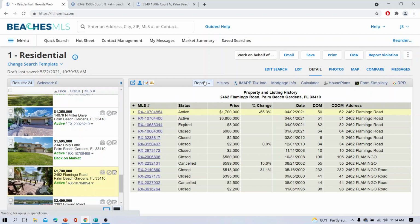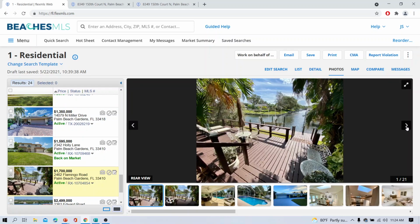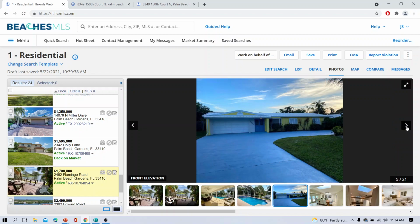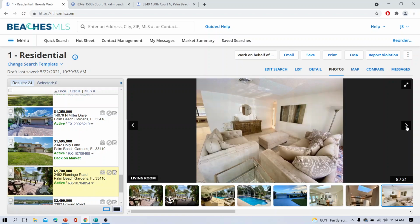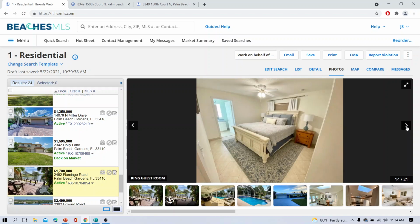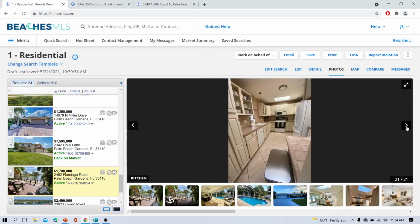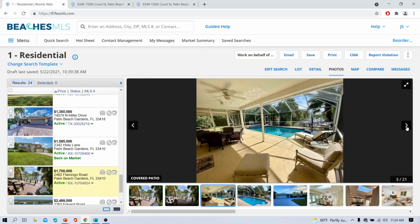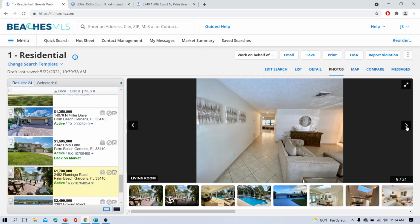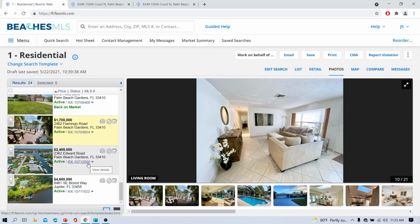Okay, let's see what this one's about. It's like a casino, this real estate market for sellers. Really? Get out of here. This is $1,700,000? Somebody's tripping. Am I missing something? Okay, you have a dock. Okay, then let's move on to Edward Road.